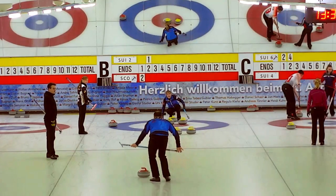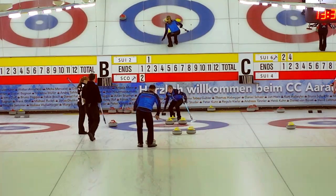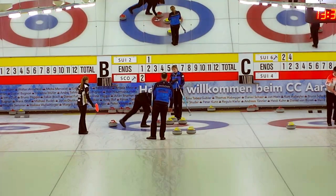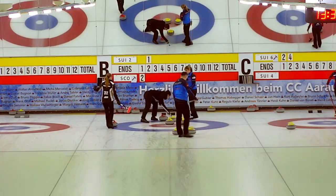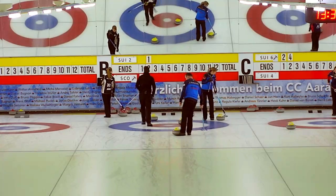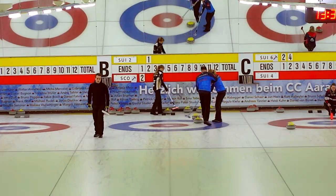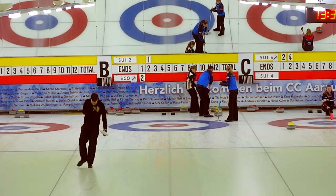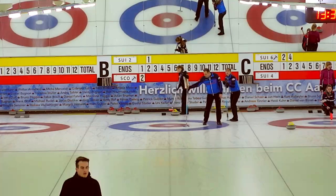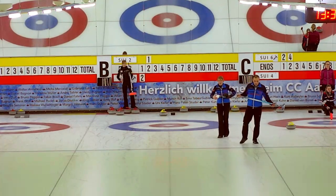There might be some actual definitions of how long a brush hair can be and what the specifications of a brush actually are. See, Lee's heavy again. He didn't mean to throw it that hard. He was looking to throw just a 4 foot weight to get his 1 point, and he ended up throwing it hard. So speed seems to have eluded these curlers out here today, and that was a huge steal of 3 points for Switzerland to take a 4-2 lead.